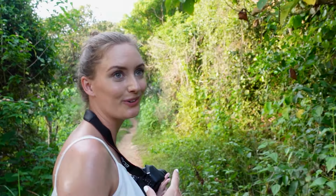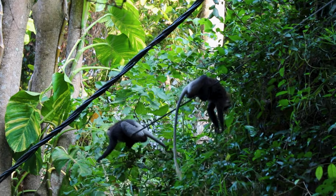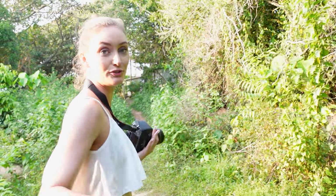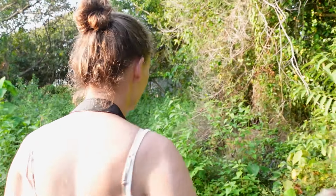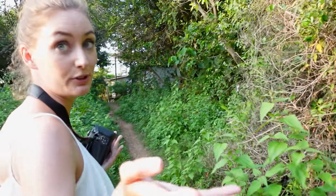We saw a new kind of monkeys. They were super, super cute. All kinds of tropical flowers we haven't seen before. So we enjoyed ourselves along the way. And so now we're on the way to Jungle Beach and the Japanese pagoda, right?